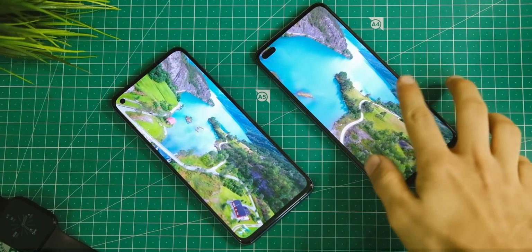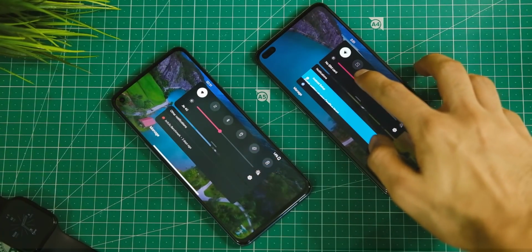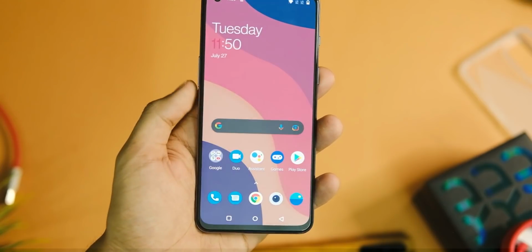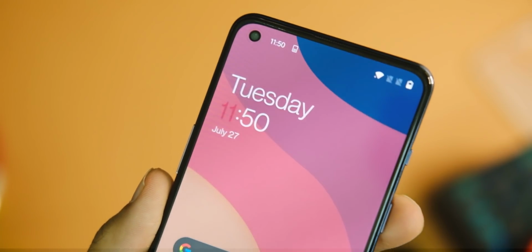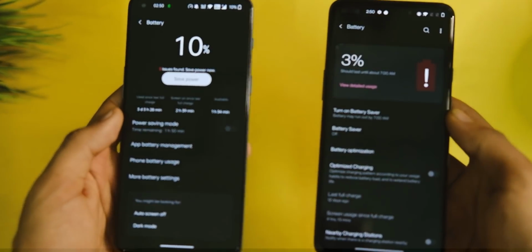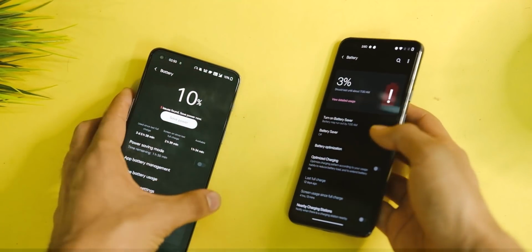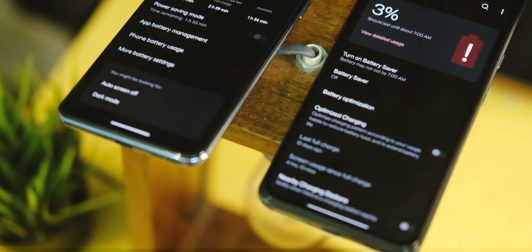Now about some other things that have changed between these devices. Like, we have dual stereo speakers on the Nord 2 as compared to a single speaker on the Nord 1. The charging speed is almost 2 times on the Oneplus Nord 2, which is a good thing. And it also comes with a bigger 4500mAh battery as compared to 4100mAh on the Nord 1. Though as of this moment, I found the battery drain on Nord 2 to be on the higher side, around 7-10%. So the software can be improved by a margin on this.